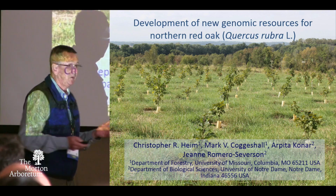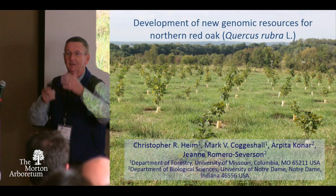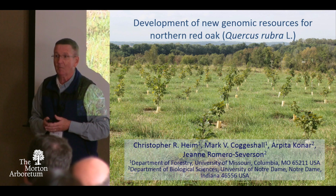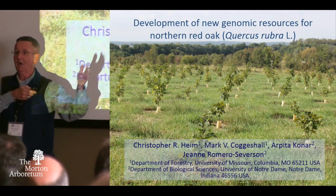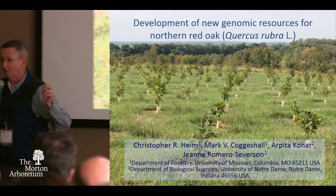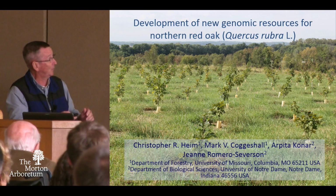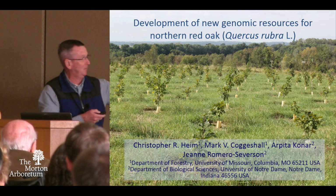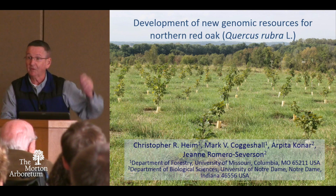And I thought today's talk might be useful to those of us in the room who are interested in, yes, we know about the Quercus rubra genomic and genetic resources. We know about, it sounds like, Quercus lobata is in the queue. And so for us, Quercus rubra is where we fixate and focus our energies. So I'm going to run through this rather quickly. Christopher Heim, I mentioned, he's the graduate student in charge of the phenotyping. Myself, Arpita is in charge of the genetic mapping that Jean alluded to.